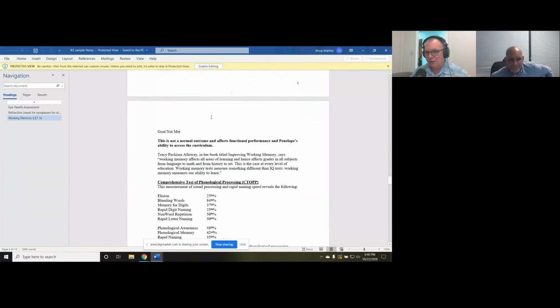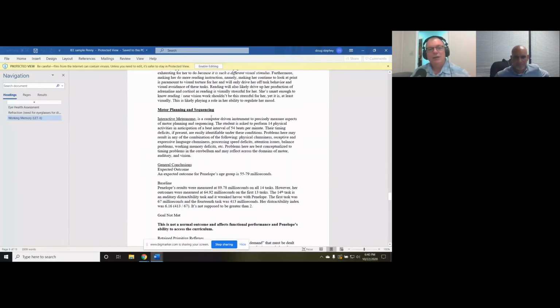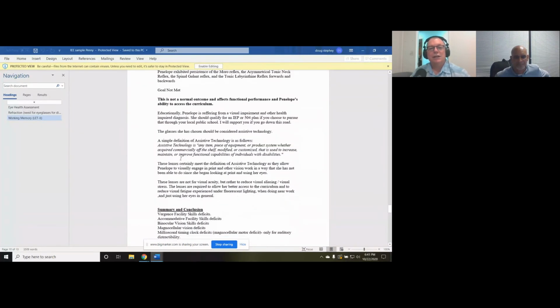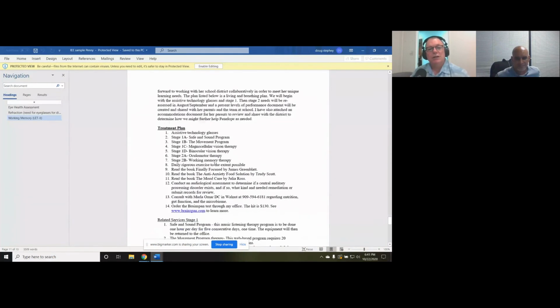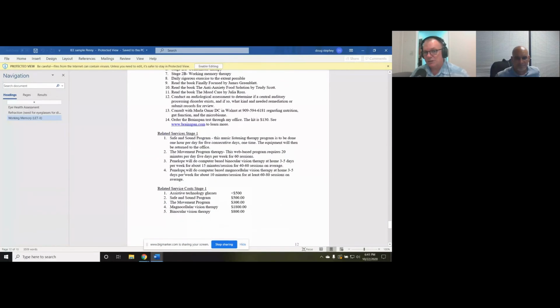So again, working memory, phonological processing, word reading efficiency, right? Here we get into the good stuff. Interactive metronome, retained primitive reflexes, and then we're going to talk about whether or not those outcomes mean that you qualify or should qualify for an IOP or a 504 plan because you've got a visual impairment. I wrap it up with summary and conclusions, and then I start to list out this stage of therapies, right?